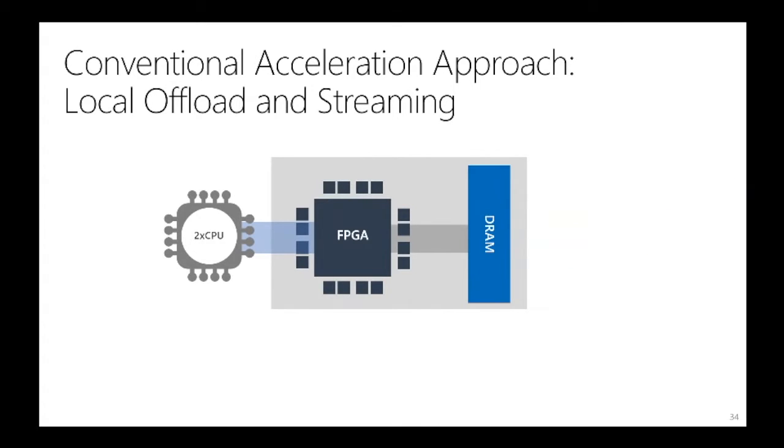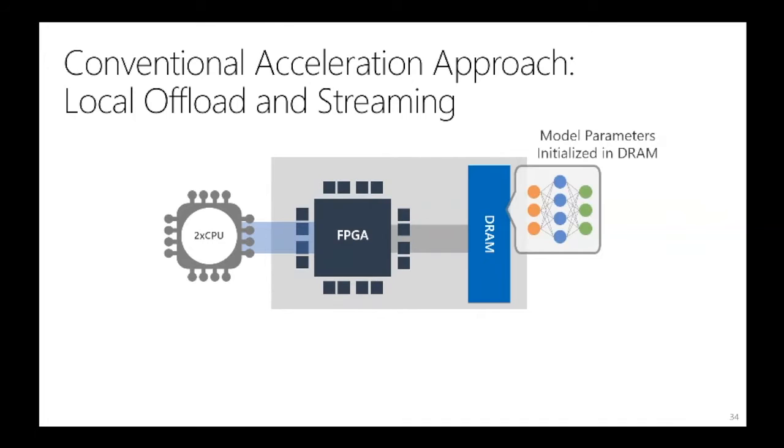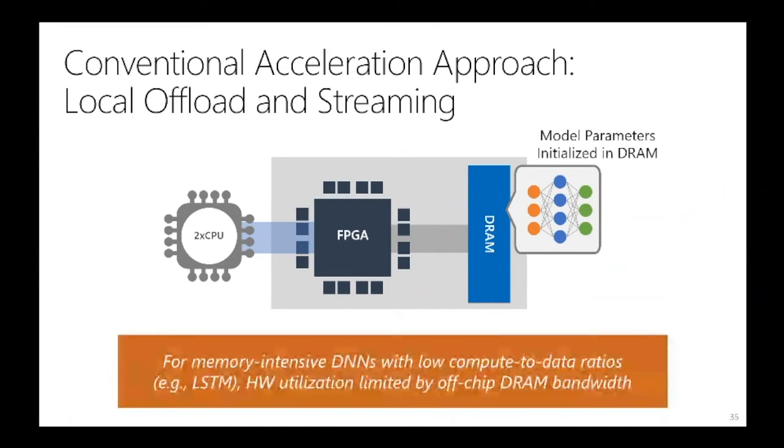So what's the trick to doing this well? The conventional acceleration approach would be to leave your neural network model in DRAM, because there's lots of data, lots of weights, lots of offsets. So you put them in the DRAM, and then when a request comes along, so when you get a new piece of data, you see a new pulsar, something like that, you'll send it to the FPGA. It will basically run through the network in its DRAM. It'll pull in all those values, do the computation, and then go on its way.